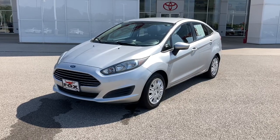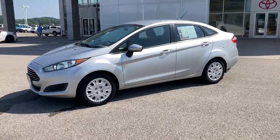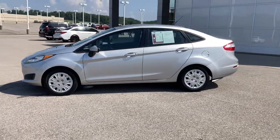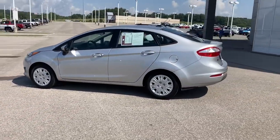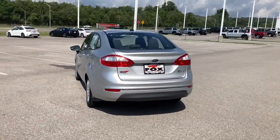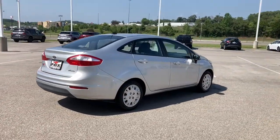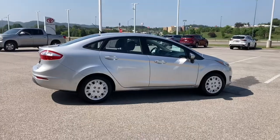Get a feel for the 2014 Ford Fiesta. With less than 80,000 miles on the odometer, this vehicle provides excellent value. Take a look at this stylish and practical Ford Fiesta, the refined four-door that can be calm or rowdy, depending on your mood. Drive your way in this smart, confident, and modern subcompact.